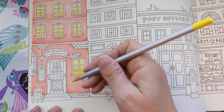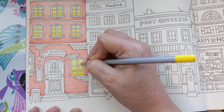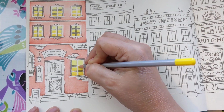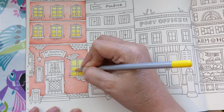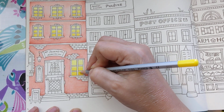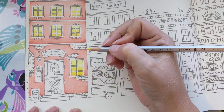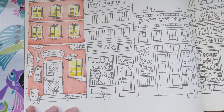All right, then I'm going to go back to my lightest one, and I'm going to use that as a blender. Okay, not using a colorless blender, not trying to move around the color that's already there, trying to add one last little bit of color there to the paper. Okay, and there you have it.